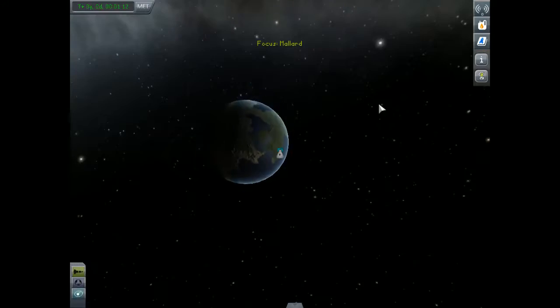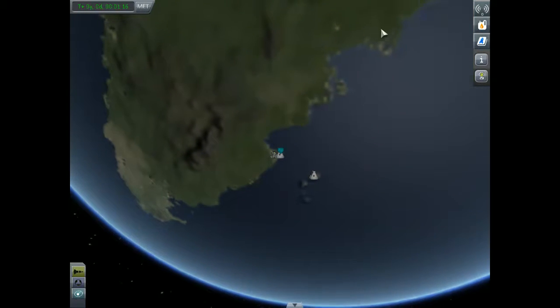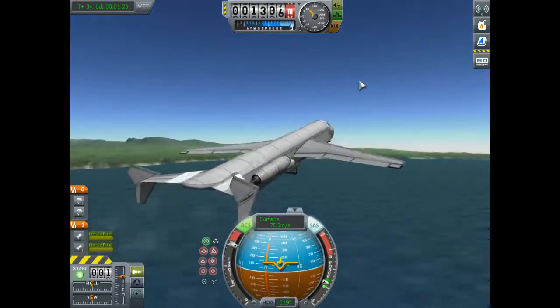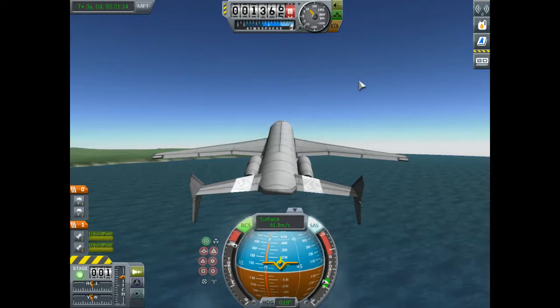Now, last time we went over to this bit here. And that is where I will go again. I'm going to leave this flying for a bit. I just need to go to the loo.